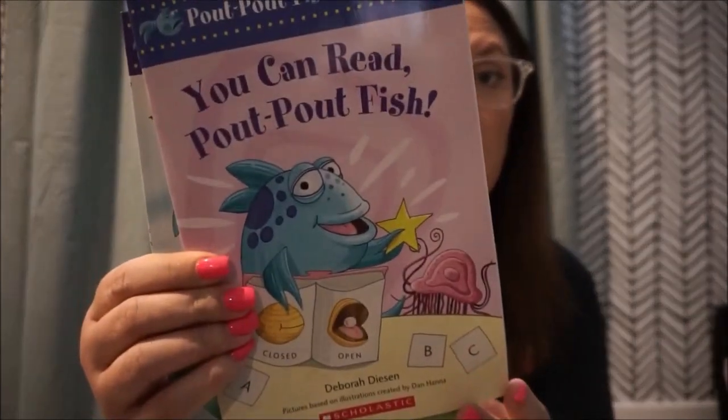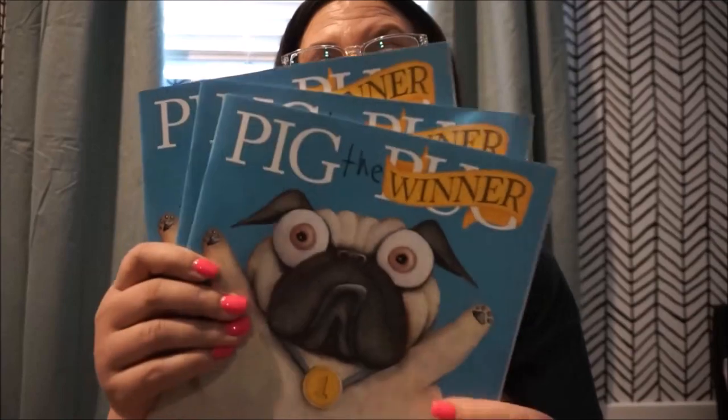Pete the Cat is really nice. It's a wide range of AR levels if you do those, or ATOS levels. We do AR at my school. And so Pete the Cat ranges from like 0.9 to 2 point something. And so they're always a good staple to have in your library. And they're a good size. They're not huge. They're easy to read for the kiddos. And I got Pout Pout Fish. I got that one. And then that one. And then this came in a 3 book set. Pig the Pug, but it says Pig the Winner. And so 3 of those.